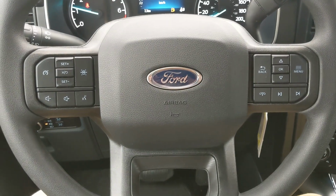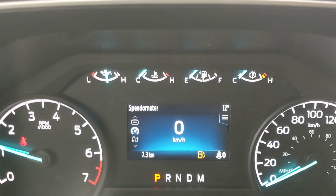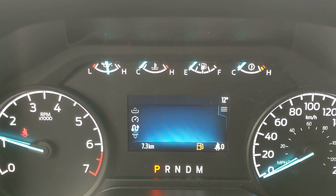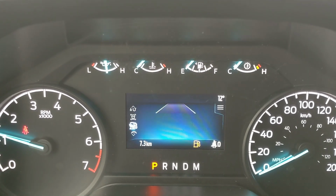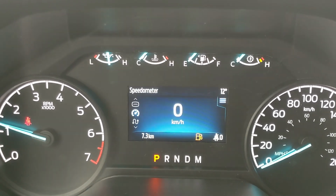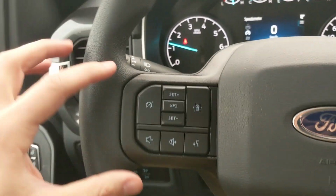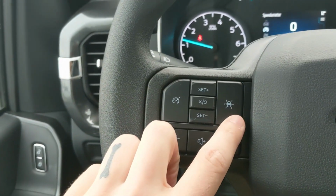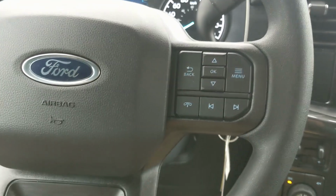Now, sitting in the truck with it running and looking at the steering wheel on the right-hand side, you have your controls for your center info screen, where you can cycle through your digital speedometer, trip information, driver assistance features and settings, fuel economy, eco coach, and comm screen. Can also go into further settings and information. Then moving on to the left, you have your cruise controls with lane keeping system and your hands-free phone and radio controls along the bottom.